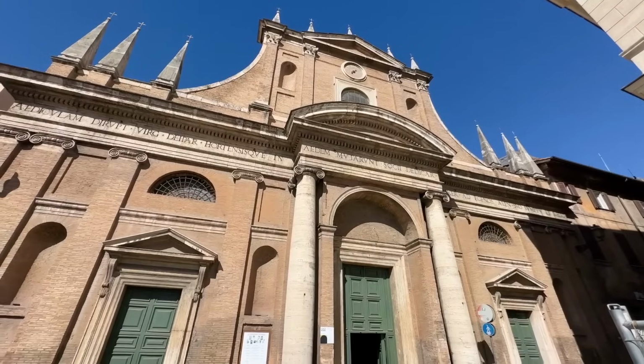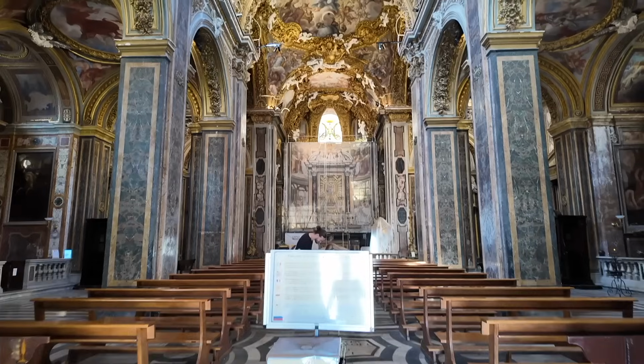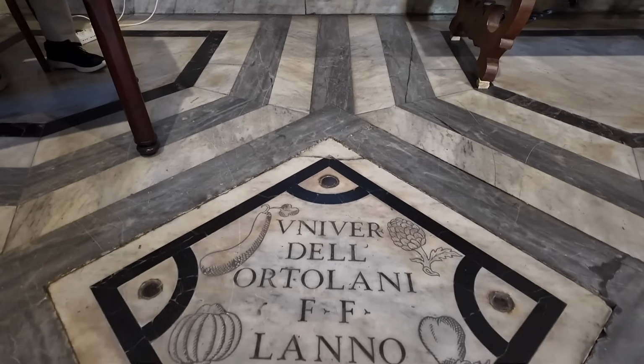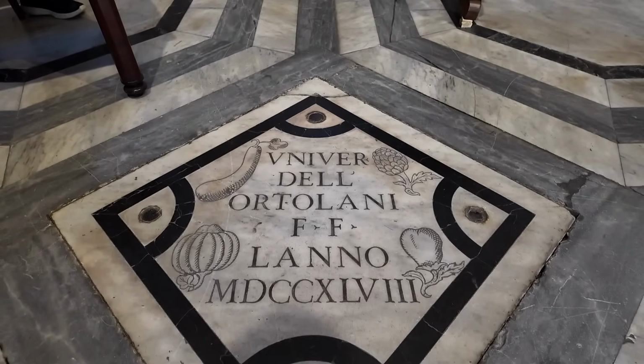I hope you will not miss a visit to this amazing church, Santa Maria dell'Orto. That means St. Mary of the Garden. Not only is the church so much more beautiful than it seems from the outside, but it has these amazing little dedications to different types of workers that work in gardens and also making shoes.